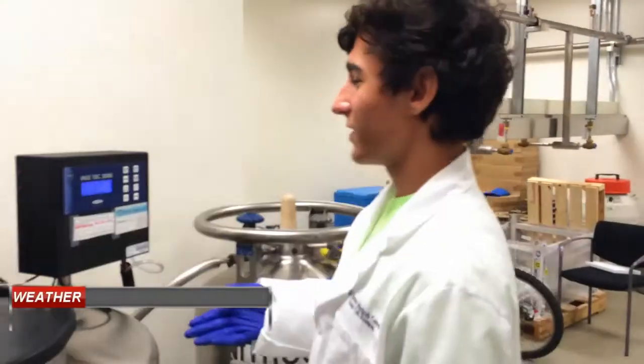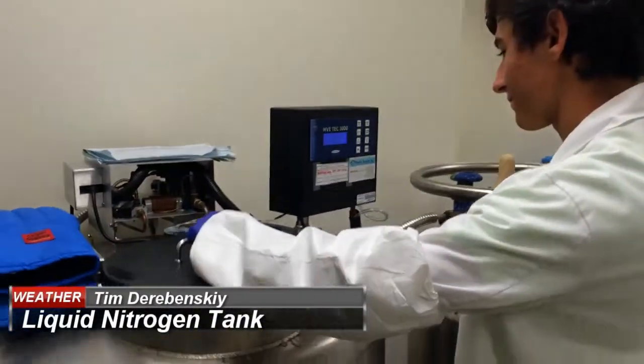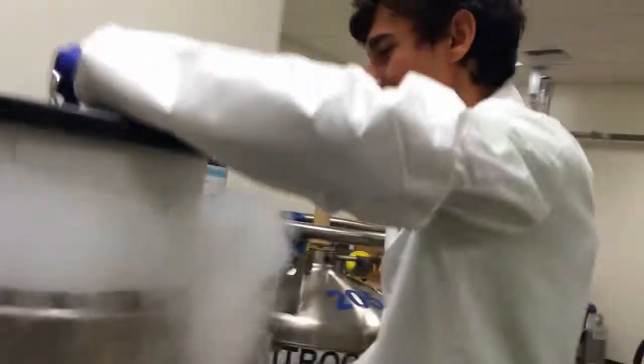This is our liquid nitrogen freezer. It's at minus 160 degrees Celsius. Let's look inside. Ooh, foggy up in here. You might want to turn on some headlights. Okay.